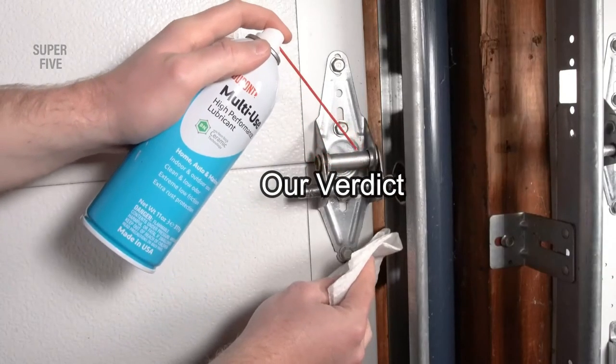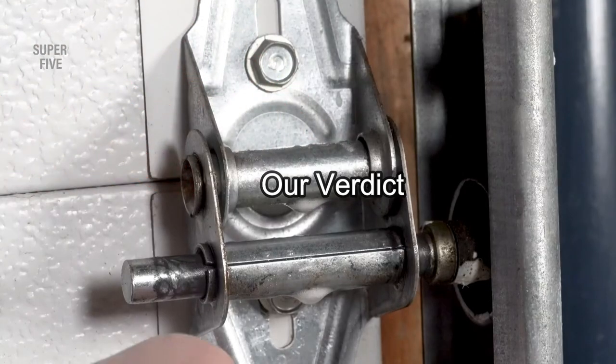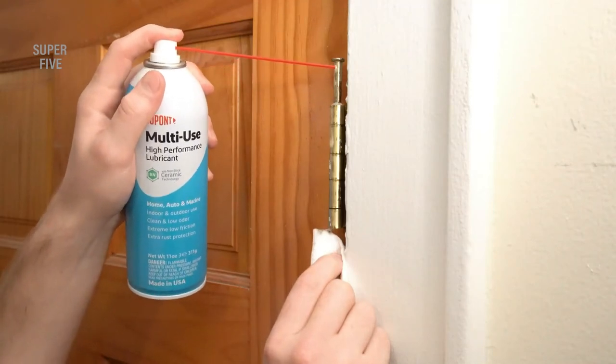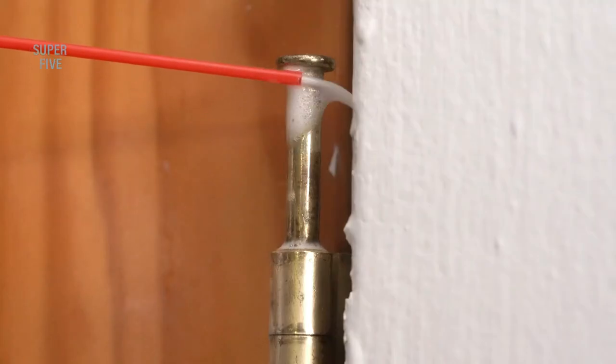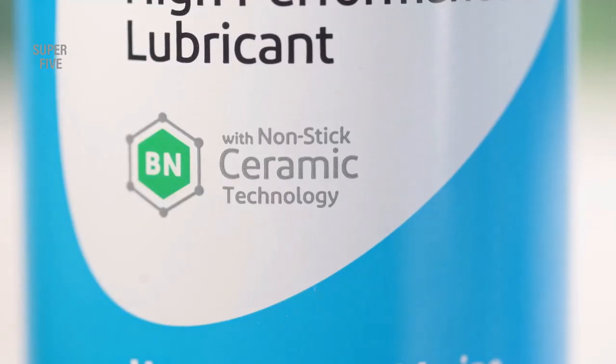Our verdict. DIYers looking to silence those hinges with a PTFE silicone spray that can do it all should consider CRC lubricant for door hinges. However, folks who want to get as much lubrication for their buck should consider the WD-40 lubricant for door hinges 6-pack.